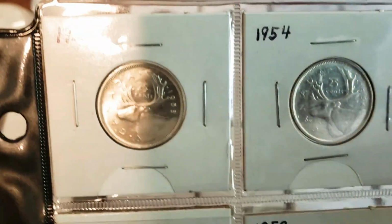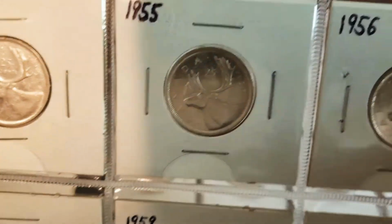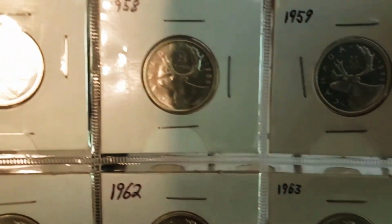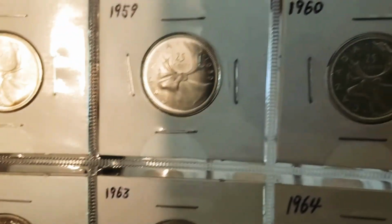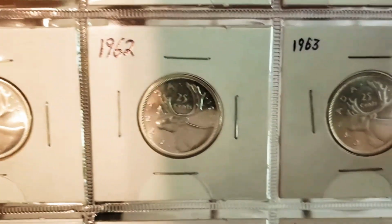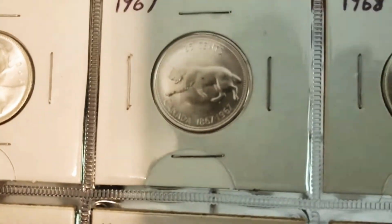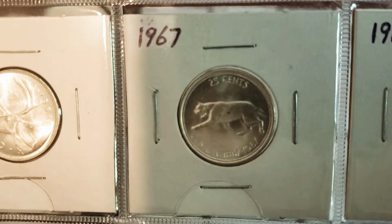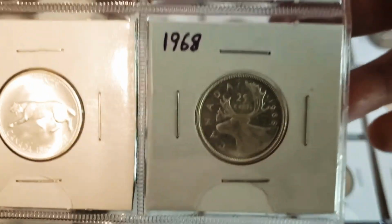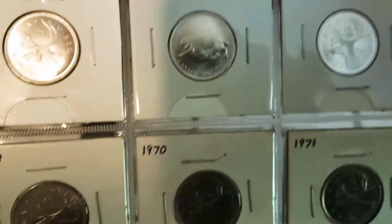Now we get into the reign of Elizabeth II, starting in 1953, and again, just beautiful quarters. Some of them have little toning spots and rim toning. Most of them don't, though. They're still pretty bright, shiny. Again, these are all 80% silver. And we get down to 65, 66, 67, which is the centennial year, the Bobcat quarter. Everyone loves this. That is still 80% silver. 1968, 80% silver. But something happened in 1968.